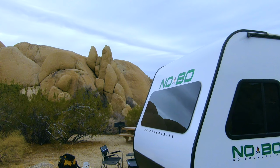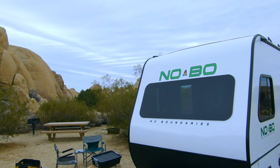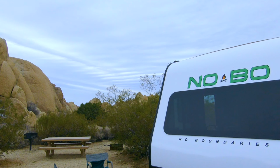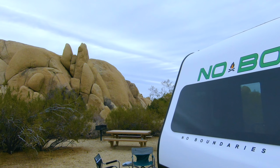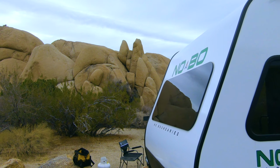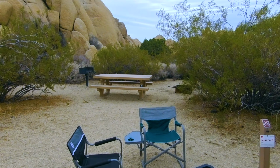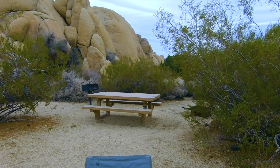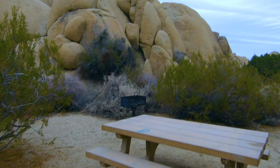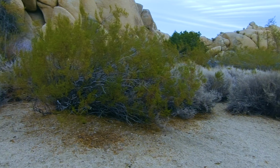Guys, last minute shots of the campsite. I'm telling you guys, if you haven't been to Joshua Tree, definitely put some time away to get up here, especially if you're close to California, Arizona, I guess. Not much parking space, maybe two spots, but lots of places for tents as well. I think I already did this one time.